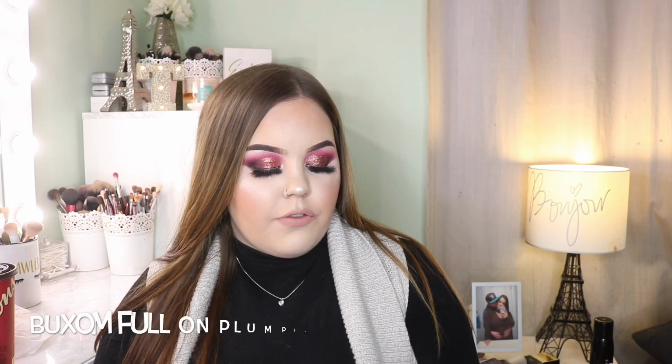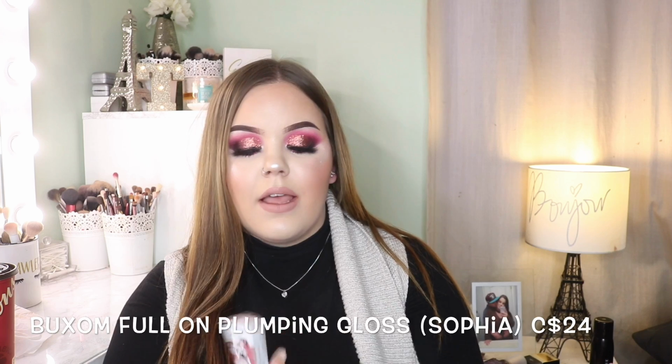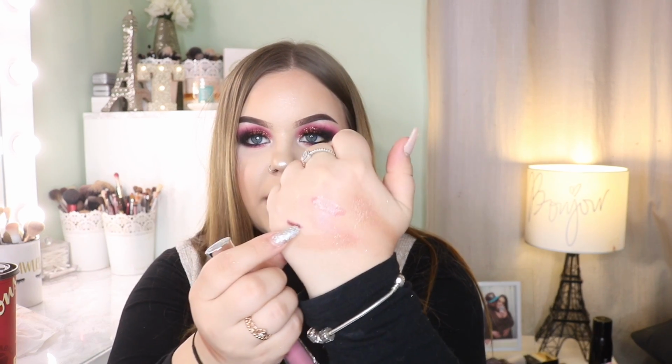And then I got a Buxom lip gloss. This is their full-on plumping lip polish, and I got it in the shade Sophia. I feel like I've had this shade before. I don't really know, but I just was kind of in need of a new lip gloss, and I love the Buxom formula, and it's just a really pretty light nude pink, which is kind of what I go for every day and for work and stuff. So it's right there if you can see.